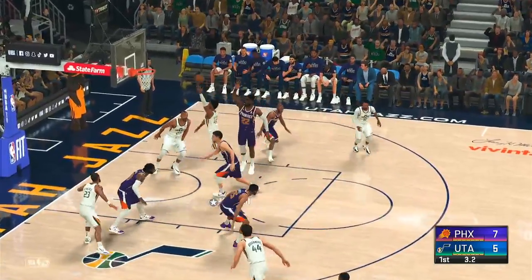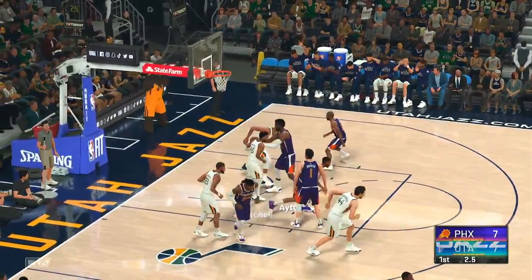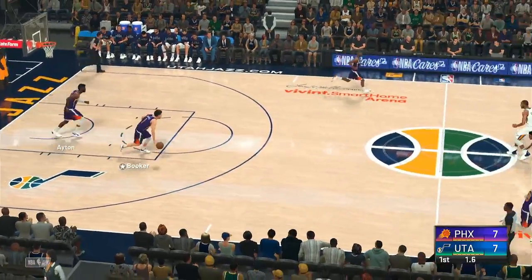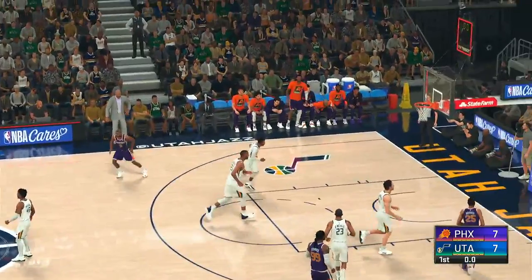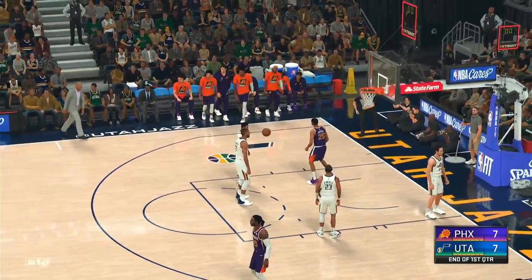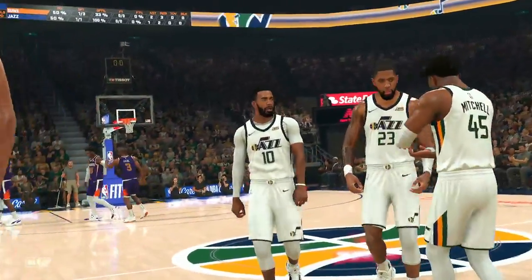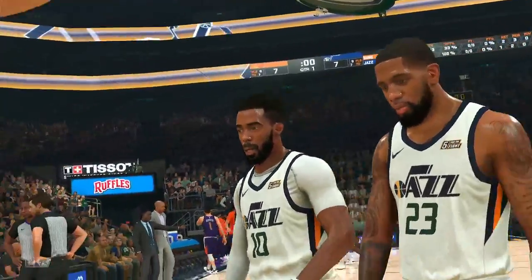Mitchell up top. That one drops for him. He's got 7. Off contact, to me, when you're talking about Donovan Mitchell, that toughness for a young fella is on full display. Tie game in Utah. And we'll get the second quarter underway on the other side of this break.